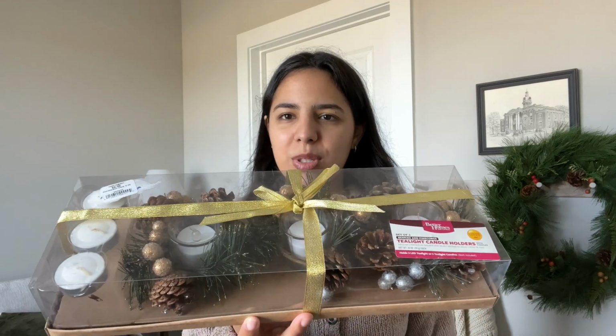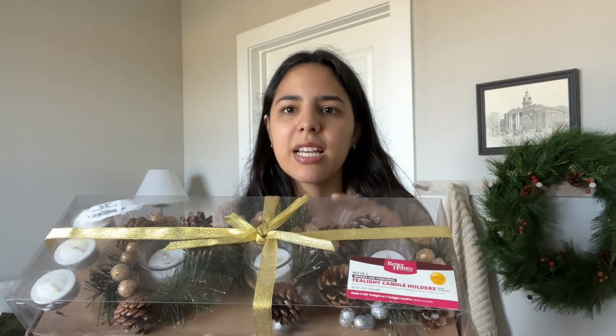So this was in the Christmas section, the one that's there all year long. And it's this beautiful centerpiece looking thing. It's a couple of little tea lights with some pine cones and some pine. I love it. I think I'm gonna leave it as is. I think it's so cute.